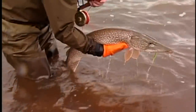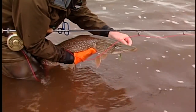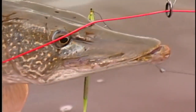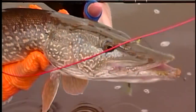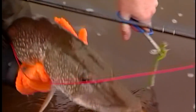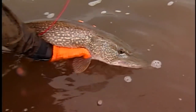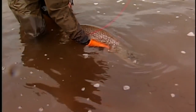How's that for a nice pike? Okay, I'm gonna do this. Quickly take it out. I'm going to have to use this. Let's see what nice fish these are. Got a barbless hook. But, okay. Isn't that beautiful? That's probably about 8-10 pounds. Let's get him going here. And there he goes. Beautiful.